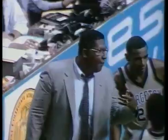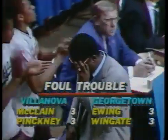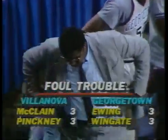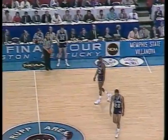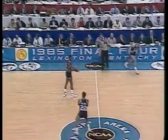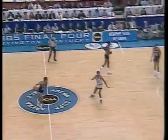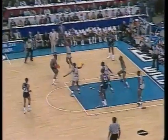As for the foul trouble, McClain and Pinckney with 3 for Villanova. Ewing and Wingate with 3. There's a clean shot. Pointing right. Rollie Massimino, who has done another splendid job of bench coaching here tonight in this championship game, coming in as a heavy underdog. And for those millions of fans that are watching their one basketball game of the year, that possession arrow means if there's a jump ball situation, the ball goes over to the team that it's pointing towards their goal, and that would be Villanova.